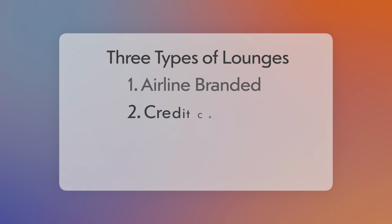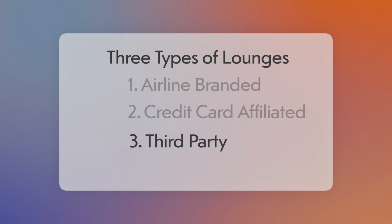And third, these are the most common. They're the third-party lounges. There are a couple ways to get into these. This will likely be your ticket in, and we'll sort all that out, but let's get back to our list.